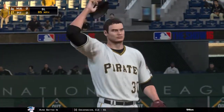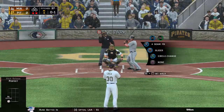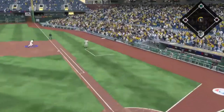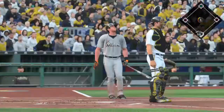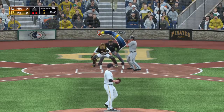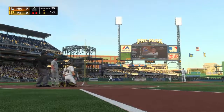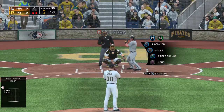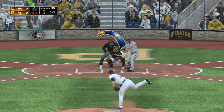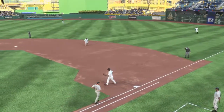JT Realmuto will stand in for the second time now as he looks at a called strike. It's 0-1. Now a little pop-up off toward the first base side, and this is going to wind up a foul ball. Ready with the 0-2. Off the plate at 94, 1-2. A good high fastball, maybe something to try and change the eye level there. And now I might anticipate another slider down in the zone, maybe even in the dirt. Throw on to first gets him, and the side is retired.